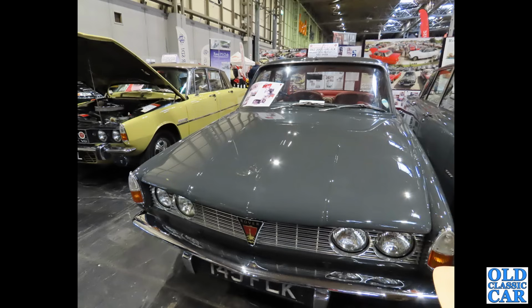Now we've got two grey P6s there. They're both pre-production prototypes. Really, really unusual cars. The car on the left is a production 3500S, the manual version of the V8 P6.